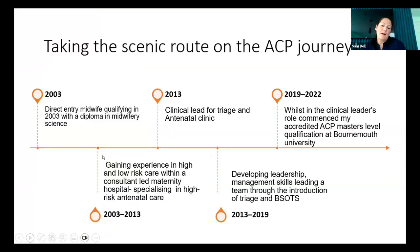So, a little bit about my background. I actually started midwifery in 2000. I did my training and qualified with just an advanced diploma in midwifery. From 2003 to 2013, I gained a lot of experience in high and low risk care, working within a consultant-led maternity unit, specialising in high-risk antenatal care, and that's where my heart and passion came from. In 2013, I became the clinical lead for Triage and Antenatal Clinic, developing leadership and management skills through leading a team and through introducing different projects like Triage and BSOTs.